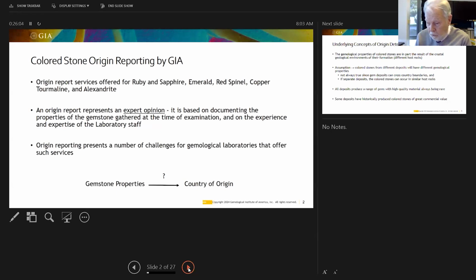I would say colored stone origin reporting presents a number of challenges for gemological laboratories that offer this service, because what we're doing is documenting the gemstone properties and then trying to work backwards toward where the stone came from.